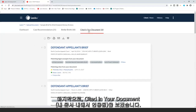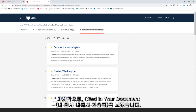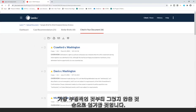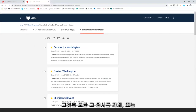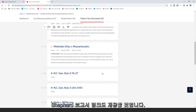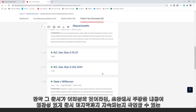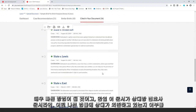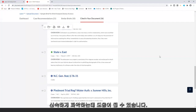And then last, we have cited in your document. This tab is going to list all of the sources that you cited in order of most negative Shepard's history to least negative. And then it's also going to provide you with links to the documents themselves or their Shepard's report. So if the document is yours, this is a really quick way to ensure treatment hasn't changed since you began drafting your argument. Or if this is opposing counsel's document, it can help you quickly recognize if they are relying on any bad law.